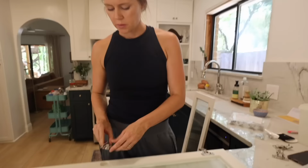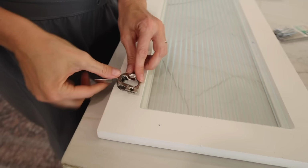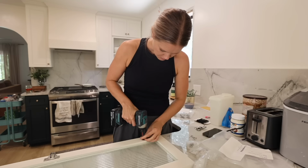After I brought the doors inside, I started by attaching the hinges and then attached the first door to the cabinet box.